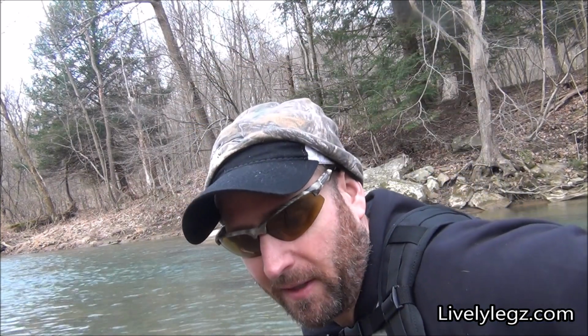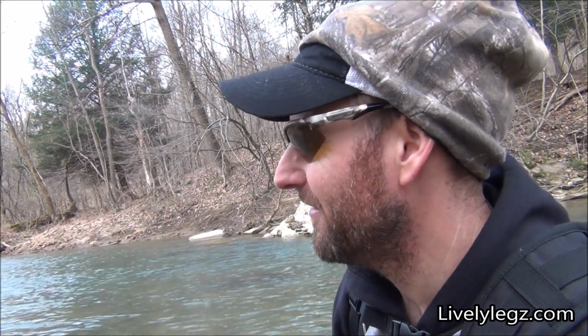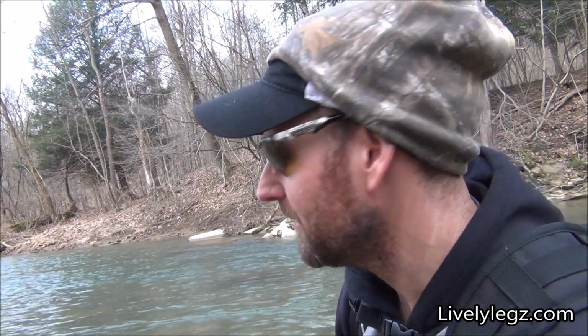So that fly just picked up a brookie, a nice looking brookie in Claire's spot, and then I moved upstream a little bit. Haven't been having a ton of success, but missed a couple, and then I hook up with another nice one.